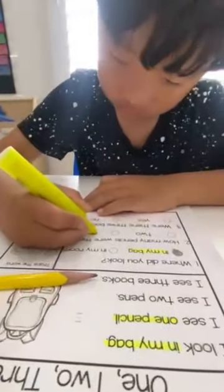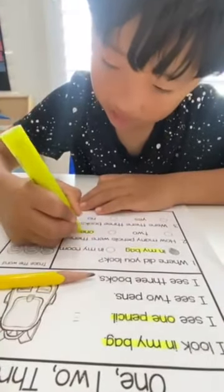Use your marker and highlight. And color the circle. My turn? One pencil. Is it hard? Too hard or easy? Hard. Okay. We'll do one more, okay? And then we take a break. Want a break? Okay. No crying, okay? You're sad? Okay. Ready?